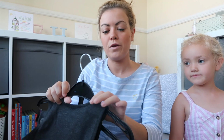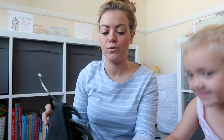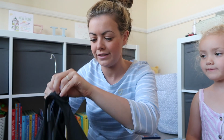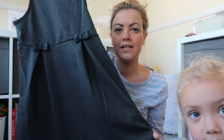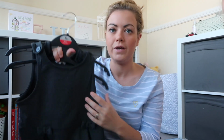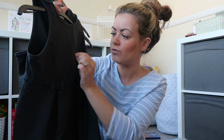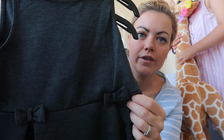Oh, this is one of my, do you like this pinafore? Yeah, because it's so soft. This pinafore is probably our favourite. Let me just turn it around. She's tried all of these on, but again, it's a 2-pack, and it's in this sort of jersey cotton material. It's so soft, stretchy and comfortable, and I think for the winter these are going to be perfect with the grey tights. So yeah, it's just a really thick jersey material with the bows here.